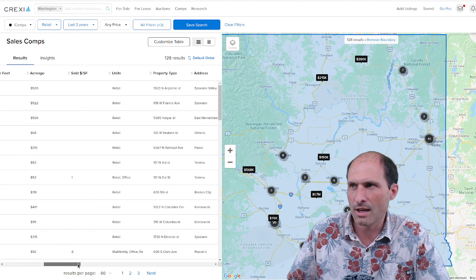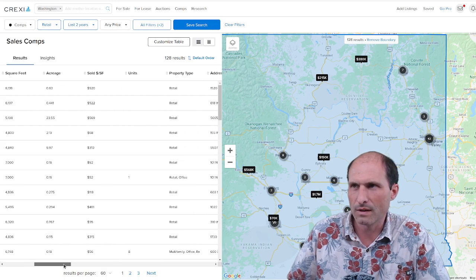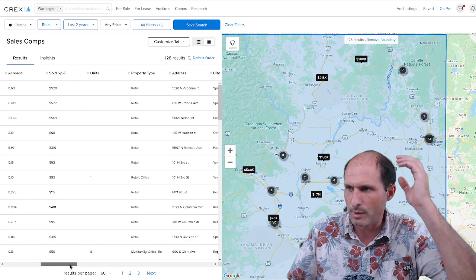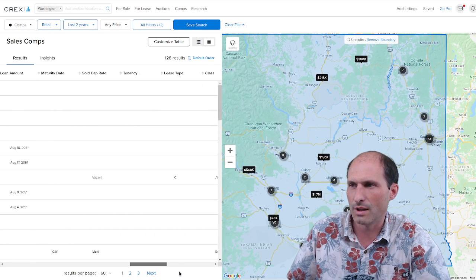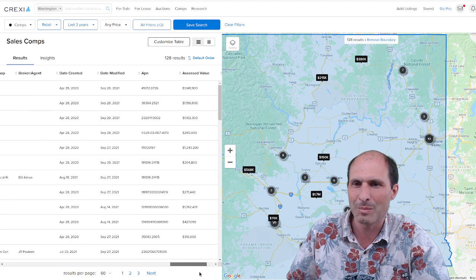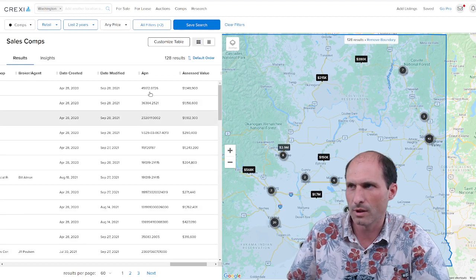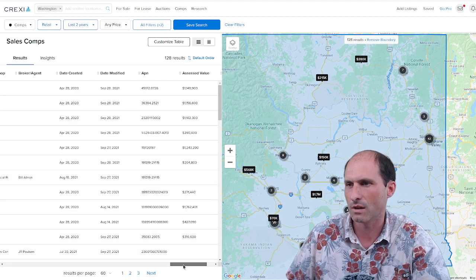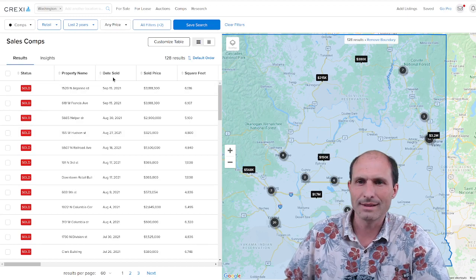You can get all kinds of data on these comps. It's the beauty of using this software. I have the property sizes, the dollars a square foot, not just what these things sold for. Property types, what they are, the address, the city, you can add all kinds of things. You can see who bought it, who sold it, and you get the APN numbers, not like realtor sites where they're trying to hide it from you. You get the actual APN numbers, so you can dive into the data and research these things at the county and everything. Okay, so I have this sorted by date sold.